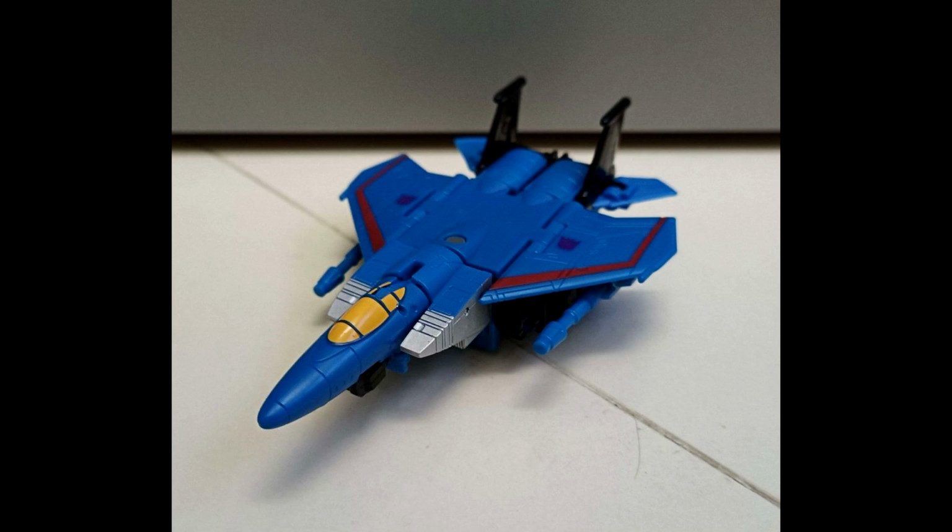But keeping this in mind, this has been reported before on a list of 2023 releases to come out. But they were going to get it anyways, since we get Starscream and Skywarp. You've got to get a Thundercracker. So there you go. There is our first look at Legacy Core Class Thundercracker.